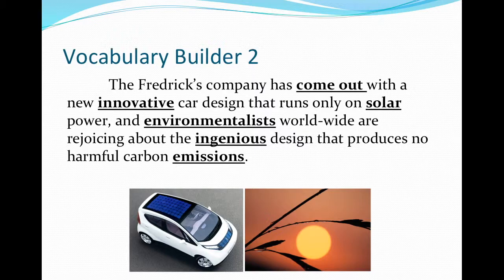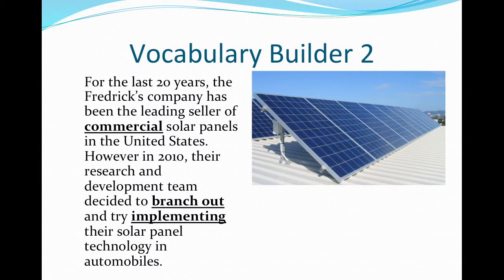The Fredericks Company has come out with a new innovative car design that runs only on solar power. And environmentalists worldwide are rejoicing about the ingenious design that produces no harmful carbon emissions. For the last 20 years, the Fredericks Company has been the leading seller of commercial solar panels in the United States.